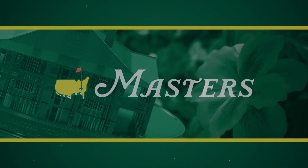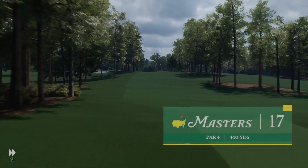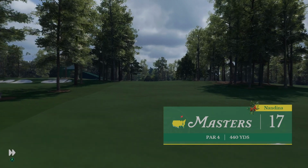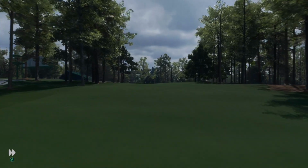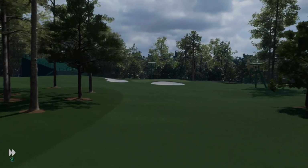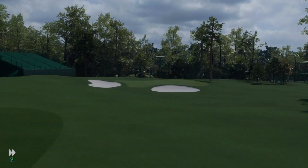Next up, the uphill par 4 17th, measuring 440 yards. The Eisenhower tree, you may remember, was removed in 2014 after being damaged in an ice storm, but challenges remain, especially the green, which seems to slope off in just about every direction.